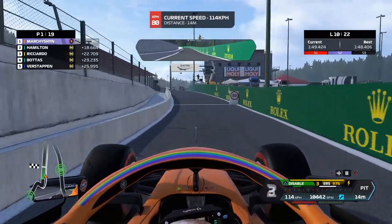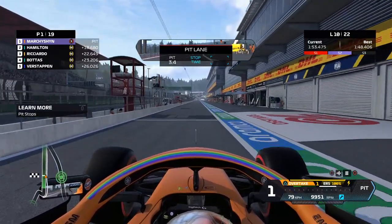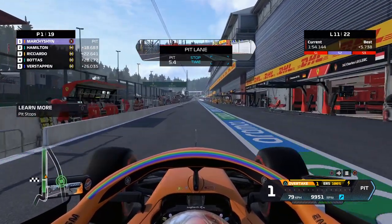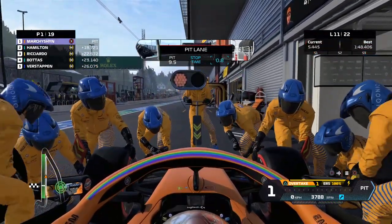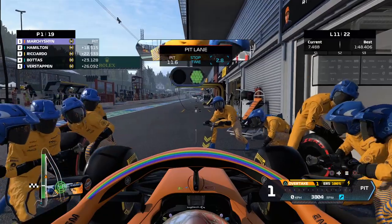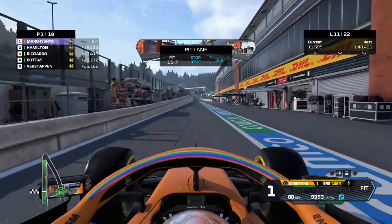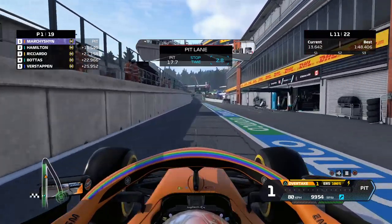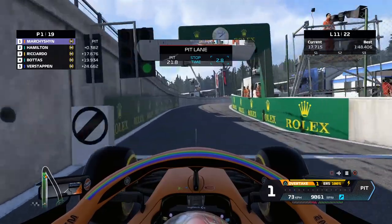Okay, pitting time. Now I think we're gonna come out right before Bottas, maybe after Daniel Ricciardo. Hopefully we can come out before Ricciardo and before Bottas as well. We should be able to. Yeah. Can we come out before Lewis Hamilton? Maybe, because usually it's what, 23 seconds in the pit lane. So this is gonna be really tight.